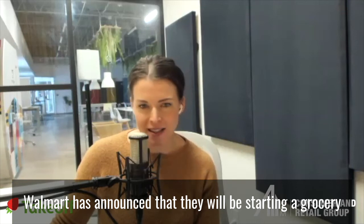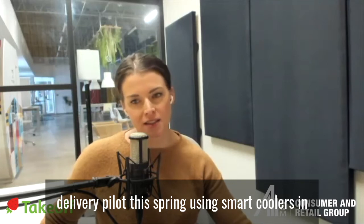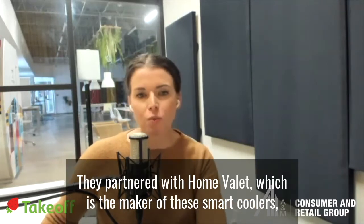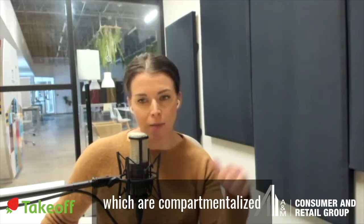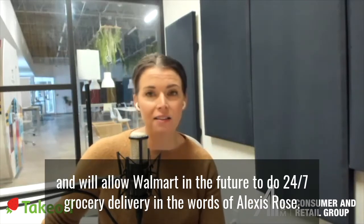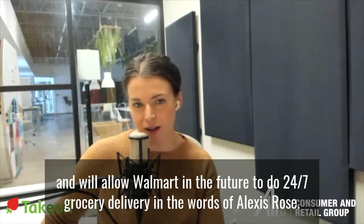Walmart has announced that they will be starting a grocery delivery pilot this spring using smart coolers in and around the Bentonville area. They partnered with HomeValet, which is the maker of these smart coolers, which are compartmentalized and can run 3 separate temperature settings and will allow Walmart in the future to do 24/7 grocery delivery.